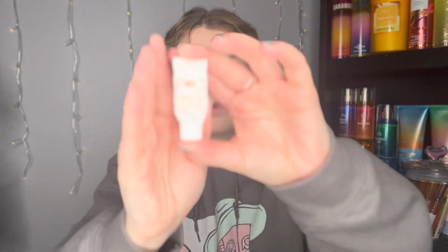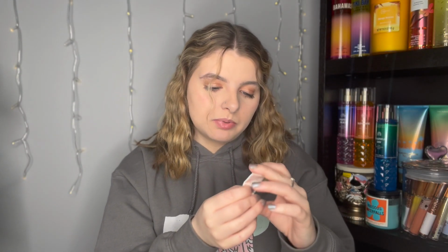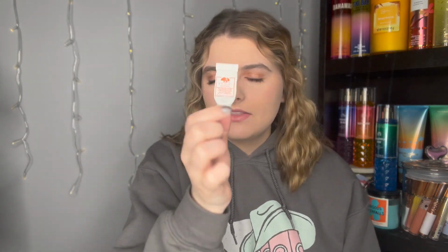I have this very tiny squeezy tube of Origins Ginseng refreshing eye cream to brighten and depuff. I actually do think it did depuff my eyes. I'm not someone with super puffy under eyes, which is very nice, and I'm lucky, but I think it made enough of a difference. I'd use it at night before I went to bed, and it felt nice. It smelled good, and this lasted a long time. So I don't know if I'd repurchase it because it's probably a little expensive.